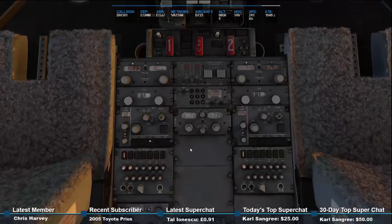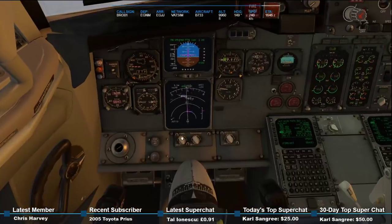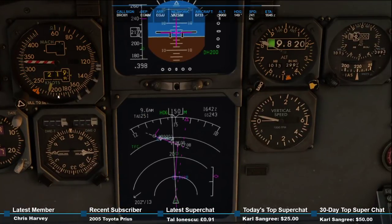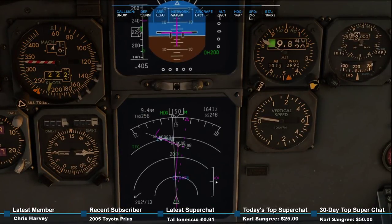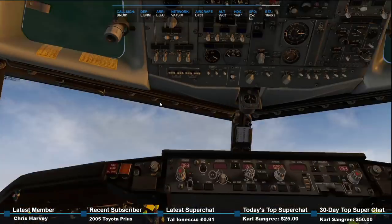We'll let VNAV do its thing. Just going to increase the scale slightly on the ND. There we are. So is that the VNAV path coming back to us? That's fine. There's the speed returning to 240. There comes the path, so it should start descending again now. There we are. And we better do the post-cruise checks as well.